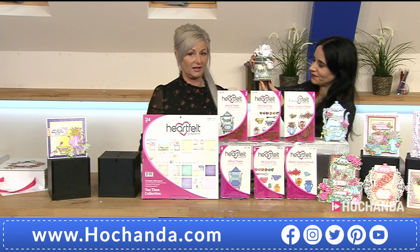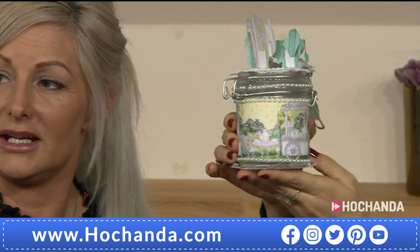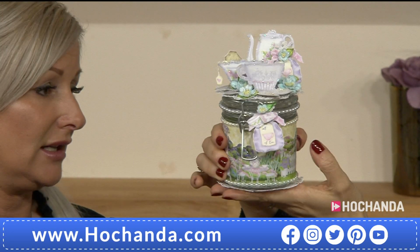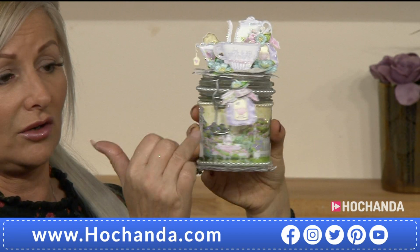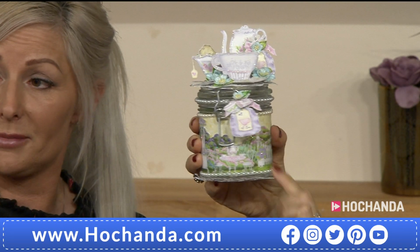But how about making a gift? I love that. Look at that. I mean, it doesn't have to be for tea. You can put sugar in there. You can put a speciality tea in there. Well, I mean, this is only a small jar, but you could decorate a bigger jar. I've fussy cut. You know, I said I don't do fussy cutting. I've fussy cut around some of the papers.